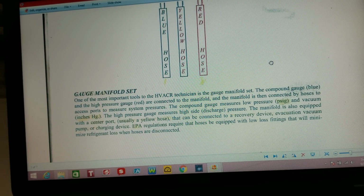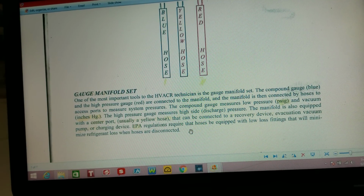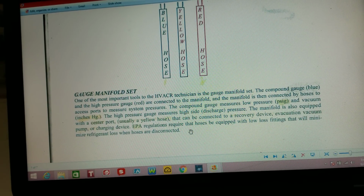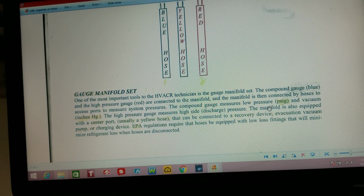And the manifold is then connected by hoses to access ports to measure system pressures. The compound gauge measures low pressure and vacuum, in PSIG. That's the unit of measure that these gauges use. The high pressure gauge measures high side discharge pressure. That's the red gauge.